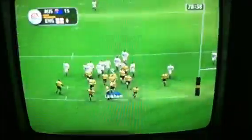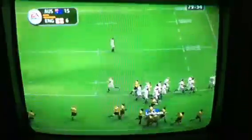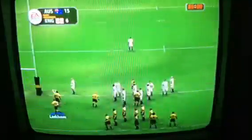Oh, he tries to chip, Johnny Wilkinson. Here we go. Larkin. He runs backwards. Now what's he going to do? Starts to run forwards. They pick it back up. Larkin, they need to go back the other way, left. Here goes Larkin again. They knock it on in goal, but it's the 80th minute and that will be the end of the game.